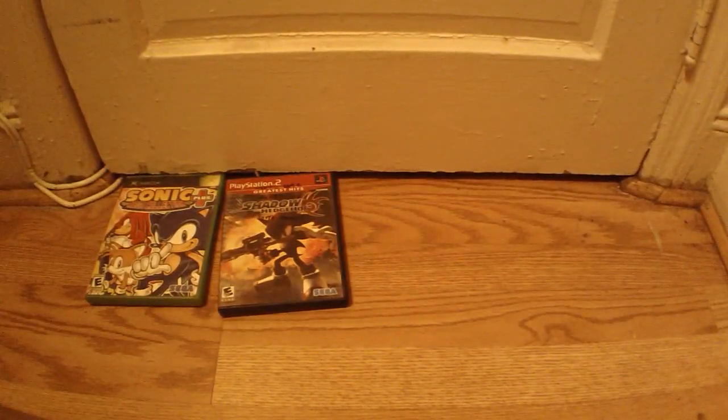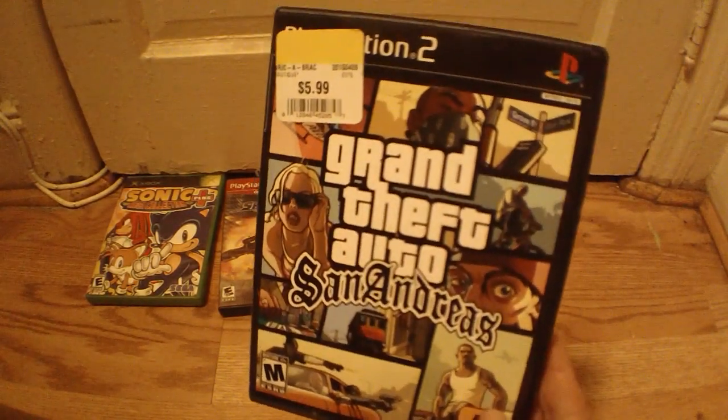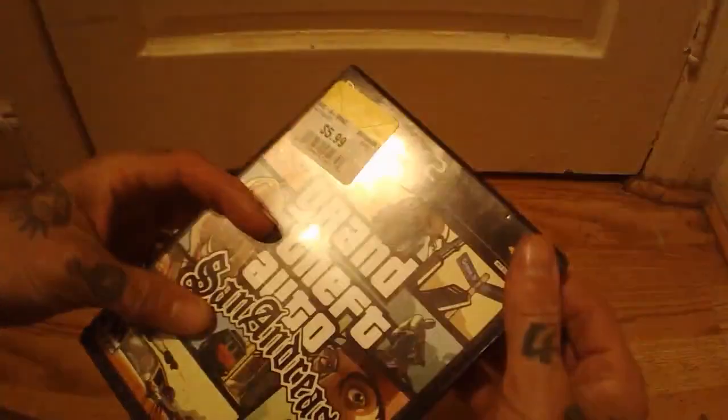And let's see here. I actually believe I did not have this, and I was surprised. I got this at Unique Thrift, and I believe it was actually half off, so I didn't pay this price. It says $5.99, but I only paid $3, and that was Grand Theft Auto San Andreas. And it comes with the map, instruction, and the disc is in very good condition.